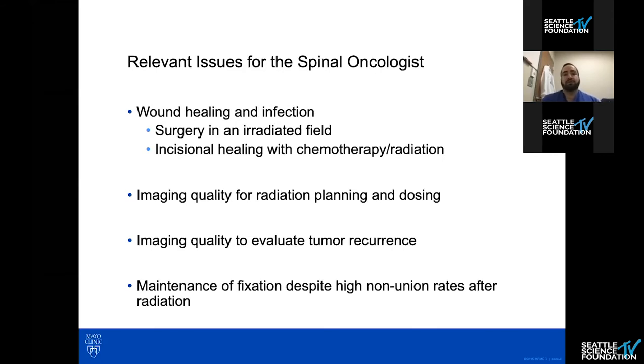So what are the relevant issues for us as spinal oncologists? So wound healing is a very big issue. A lot of times, depending on where we practice, the practice patterns, the referral triages, we tend to see a lot of patients who've been radiated, who are presenting with issues. Sometimes that Thursday or Friday patient that Dr. Chapman was talking about has already been radiated or was radiated a few weeks before and is presenting late night as a pathologic fracture. So working in an inherently tough to heal environment is a big deal.